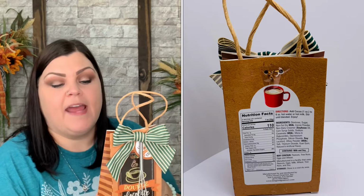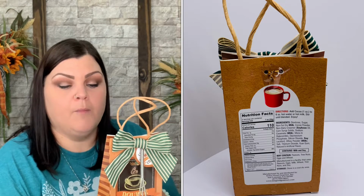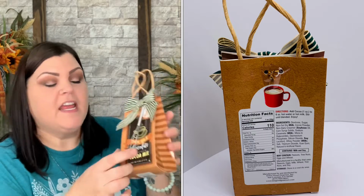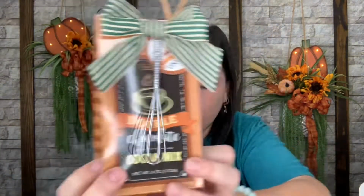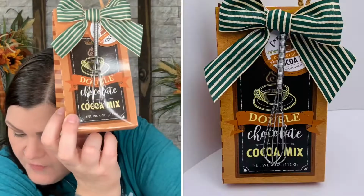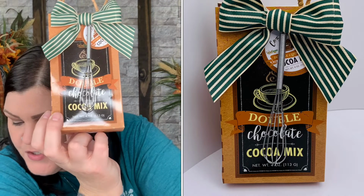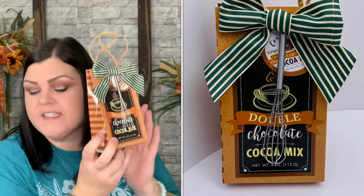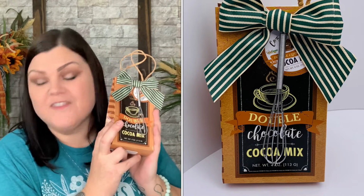It says directions: add cocoa, 1 ounce, to 6 ounces of hot water or hot milk. Stir and enjoy until blended. It's cute that it gives you a little tiny mixer. So it's a double chocolate cocoa mix, but it's for 1 cup. On the card, it says Warm Winter Cocoa by Too Good Gourmet. It's valued at $7.70, but it's a free gift for you. It says free gift, enjoy.